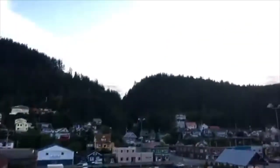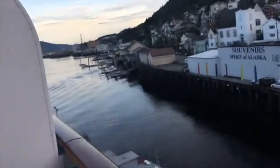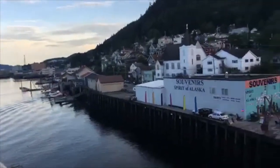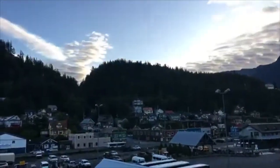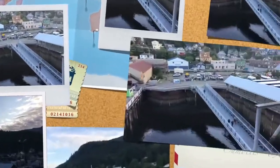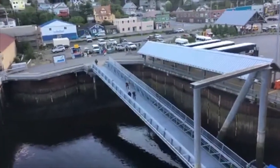It is a beautiful day in Ketchikan. So far, so good anyway. Looking for some eagles. I'm not seeing any eagles yet. I am just stoked about this weather. I cannot believe it. How lucky are we? Oh my goodness. This is our fifth time, Patricia. I say that every time. I want to go back.